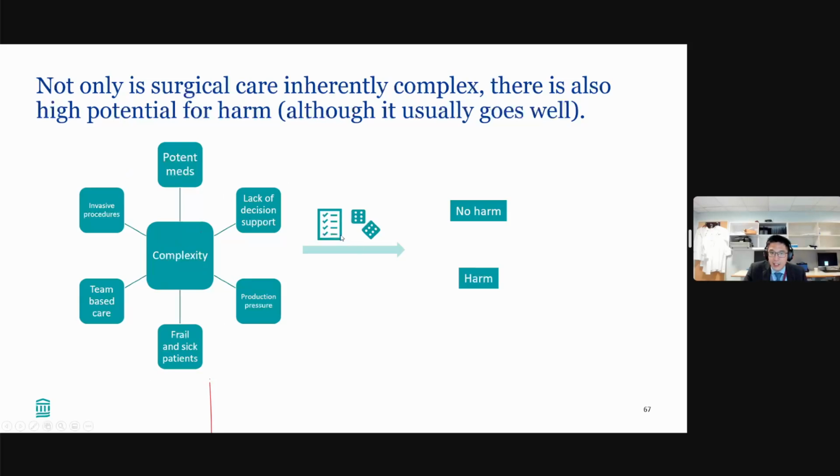And we do our checklists, we do our safety protocols, but for some element of this, there's an element of chance. So something is just happening randomly, and there's not much you can do about it. But unfortunately, it will contribute to some patients having harm or no harm.